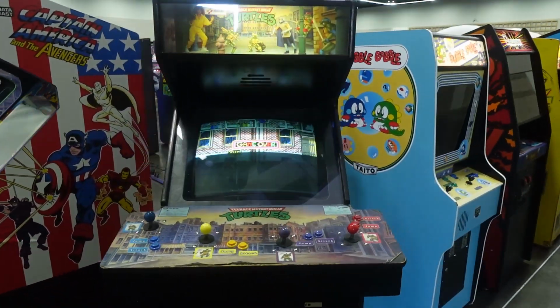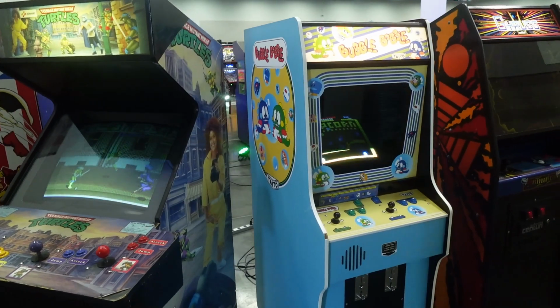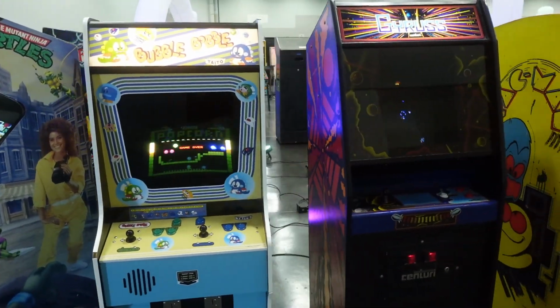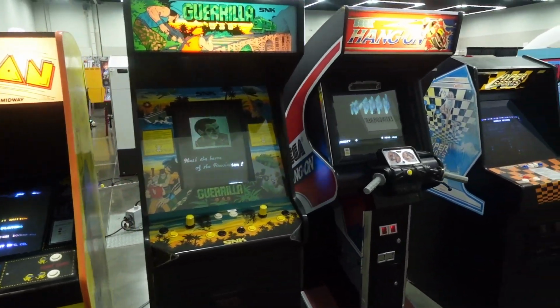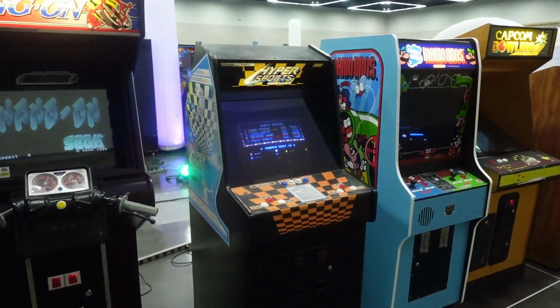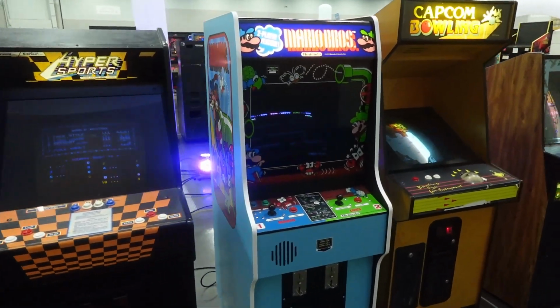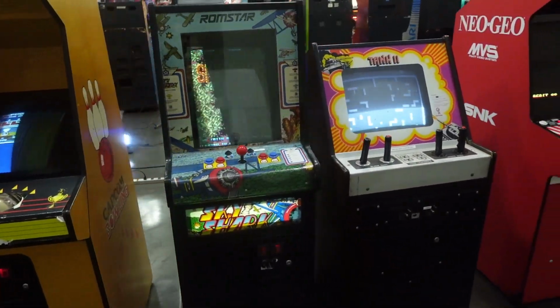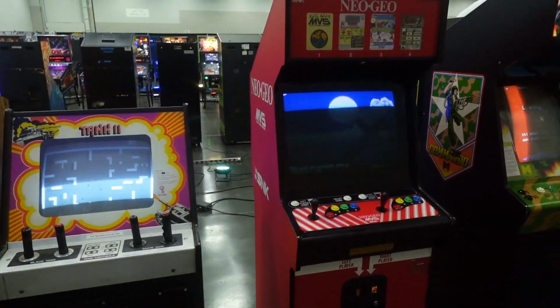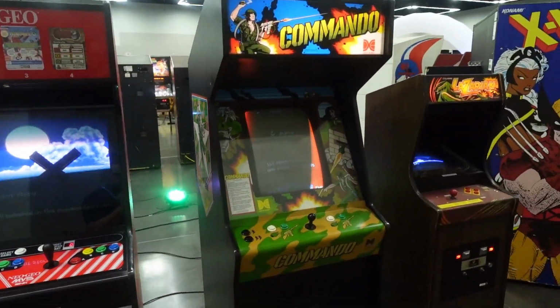Oh, on the right here you got Bubble Bobble. I like Bubble Bobble, although it's got popcorn there. Gyruss, Pac-Man, Gorilla, Hang On. All these great cabinets. I remember a lot of them from when I was a kid, and of course there's a bunch of new ones as well. These Neo Geo cabinets were really popular.